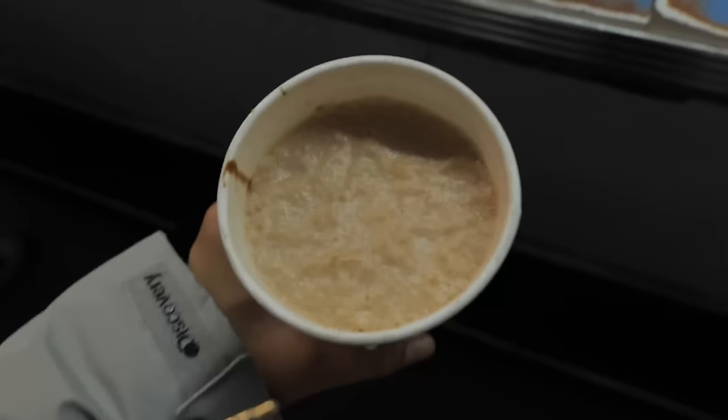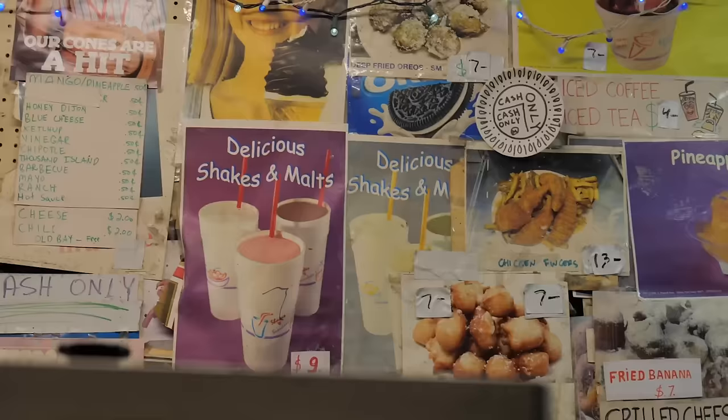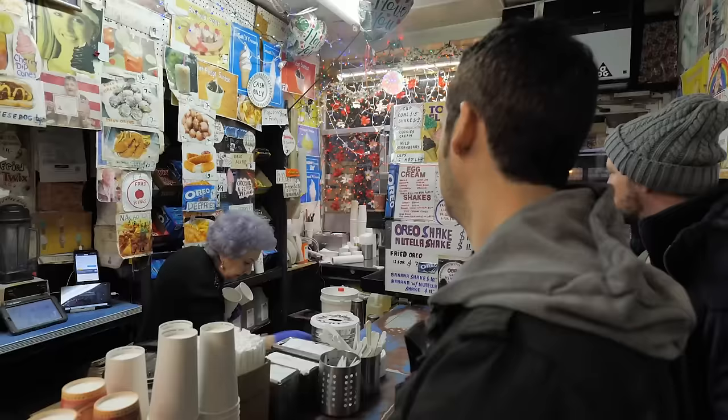Very refreshing. You know, I used to work at this cafe in Ridgewood, New Jersey. I would make egg creams. These blow my egg creams away. This is the best egg cream I've ever had, actually, by far. This is one of those New York spots I'm thinking, I've lived here 11 years. I've never walked in these doors. And it's open 24 hours. I used to go out around here all the time.